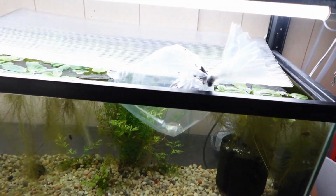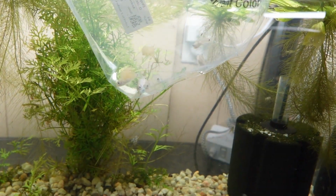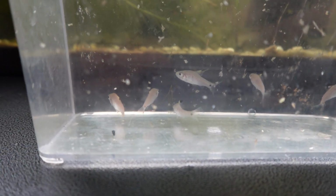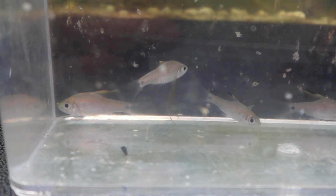Oh, guys, we forgot to take these fish out. These are the drape fin barbs. Really cool barb. Let's go ahead and get these guys out. All right, here are the drape fin barbs. These guys are stunning, to be honest. Now, as they grow, they're going to look even better.